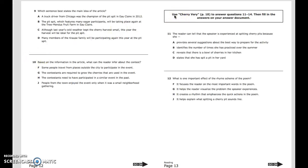Use Cherry Vary, page 10, to answer questions 11 through 14, then fill in the answers on your answer document. 11. The reader can tell the speaker is experienced at spitting cherry pits because she A. provides several suggestions about the best way to prepare for the activity. B. Identifies the number of times she has practiced over the summer. C. Reveals that there is a bowl of cherries in her kitchen. D. States that she has spit a pit in her yard.